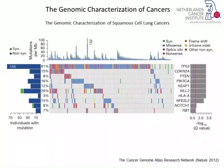And of course, on this slide it is already illustrated that in the case of squamous cell lung cancers, the types of mutations are quite diverse. The frequency of strong driver mutations can be really low, even within this specific subgroup of tumor types. And therefore, it makes it difficult to identify those targets that can be effectively explored for therapy.